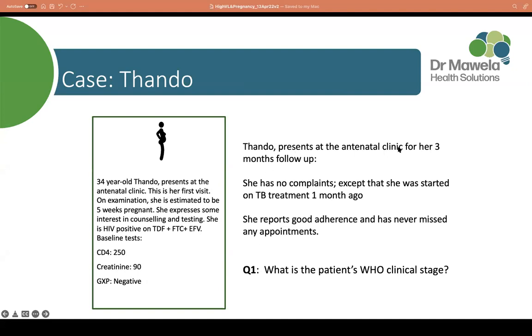Today, you see her for her 3 months evaluation or follow-up, and she has no complaints, but she tells you that she started TB treatment about a month ago. She reports good adherence and she's okay. So we start from the basics. If a woman presents like Thando, with no complaints, she's HIV positive, she's got pulmonary TB on treatment for at least a month, what would be her appropriate WHO staging?